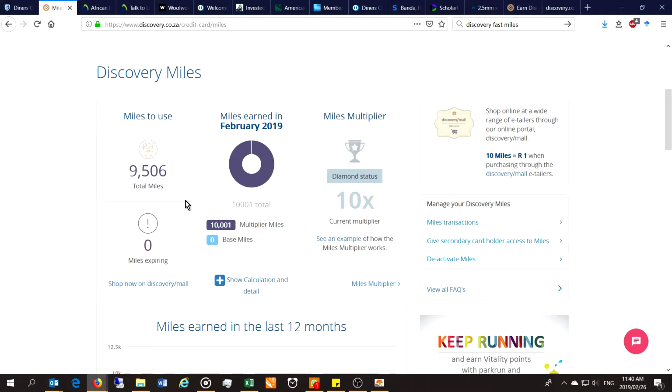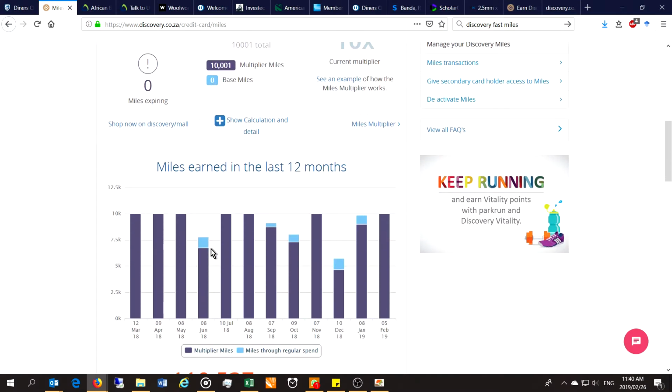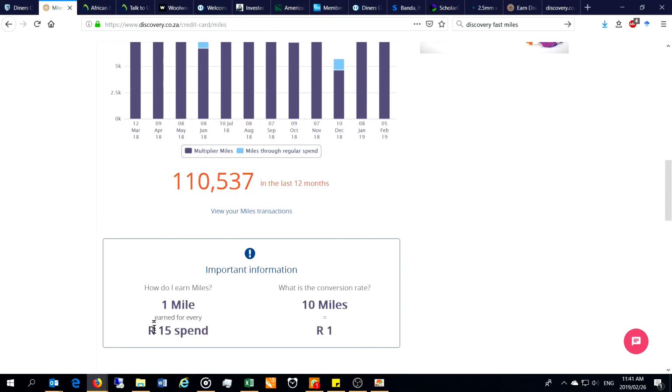Now, I'll just show you. Here is my own miles reward, and you can see that I can easily get the maximum miles every month. What they do is give you multiplier miles based on using their partners versus spend miles, which means if you're not using their partners, but you are maybe going to buy an airline ticket with Iberia Airlines and it costs you 20,000 rand, then you will get miles based on just that spend. I think it's 1 to 15, that's their rate. Yes, there's 1 mile for every 15 rand that you spend.